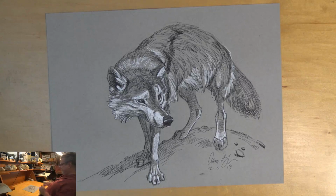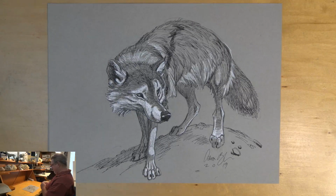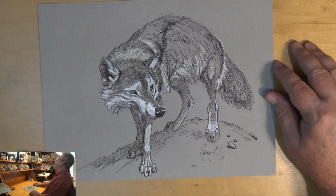What time is it? It is 2:15. I think I can do something in about 30 to 40 minutes here. So there's a wolf that goes into the next pile.